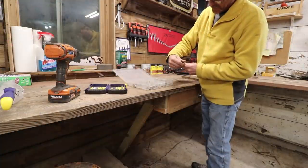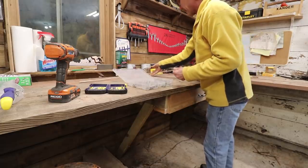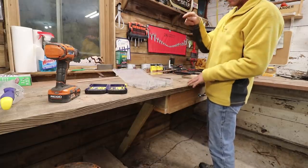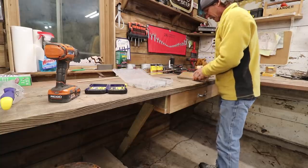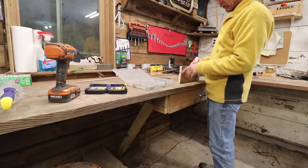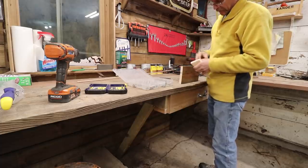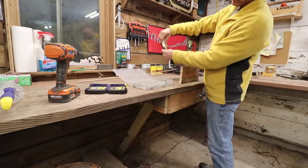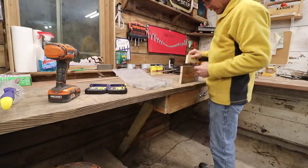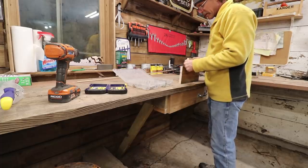I'm gonna use 5/16 dowels, and the hardest part about doing something like that is getting them all exactly the same. So I'm gonna make a little jig here. I'm gonna put it at a 15 degree angle. That's a good angle. If it's hanging like that, 15 is good. But they all have to be exactly the same, so I'm gonna make a jig.